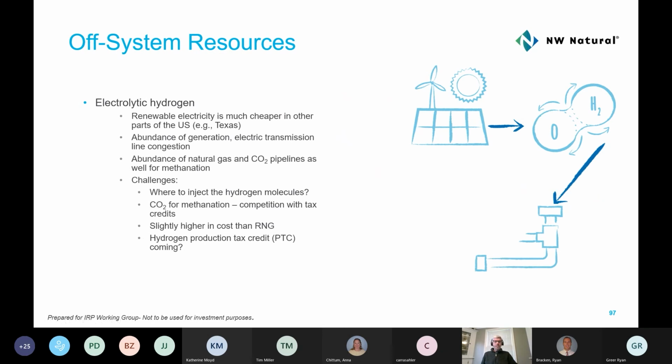So when we talk about hydrogen, we look at it two ways: not only in how it's generated, but also where it's generated. And just as Anna explained, we're looking at RNG projects all over North America. We're looking for hydrogen projects all over North America. And because electrolytic hydrogen really depends on the cost of electricity, we've been looking at areas where the cost of electricity is very, very low. So areas like Texas and Kansas and places like that where renewable penetrations are very, very high.